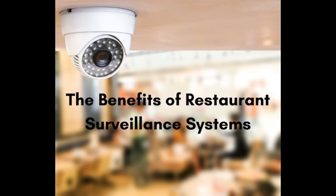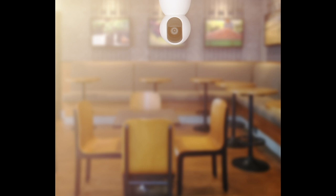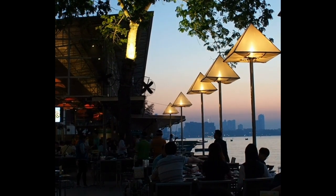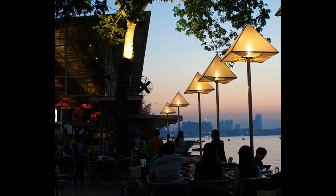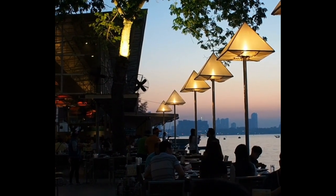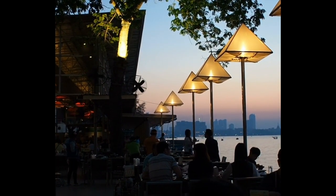The benefits of restaurant surveillance systems. If you own a restaurant, installing a surveillance system is a great way to help you protect your business and staff. Surveillance cameras can also be used to monitor your restaurant and help you to provide better customer service. In this post, we'll discuss the different benefits of using a restaurant surveillance system.